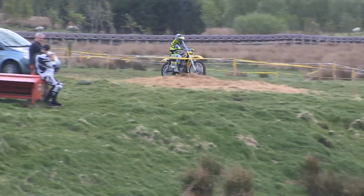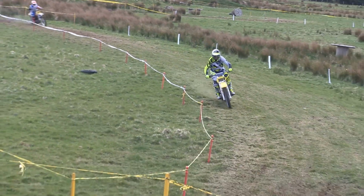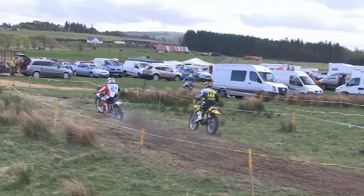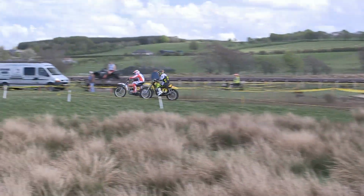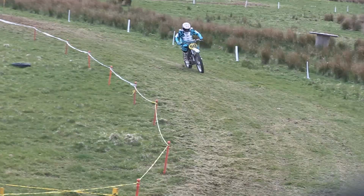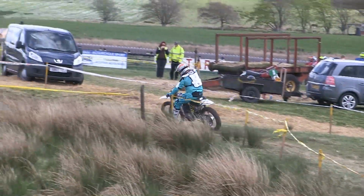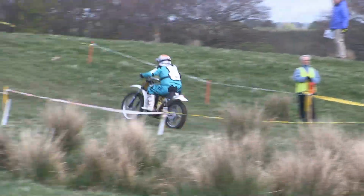So as Archie Baird comes round to begin his last and final lap, this has been another good race by Archie Baird. Derek Faulds is in second position still on the 360 Bultaco. John Fleming there, number 1. Looks like John Fleming's trying to make a move on Derek Faulds there. Number 50 is Les Calderwood, riding that 1974 CCM bike that was built by Joe Maxwell Engineering.